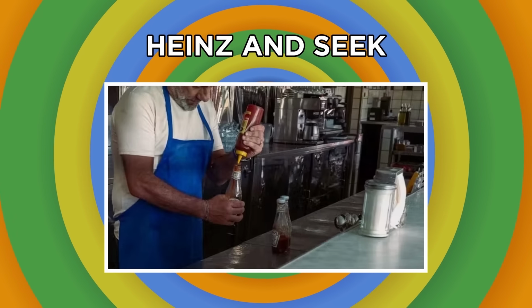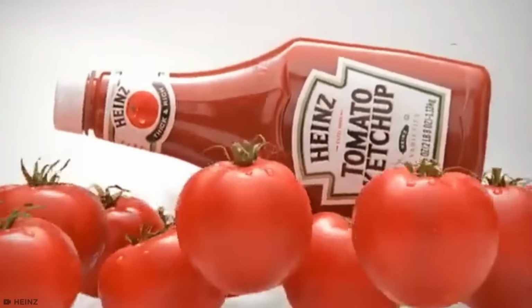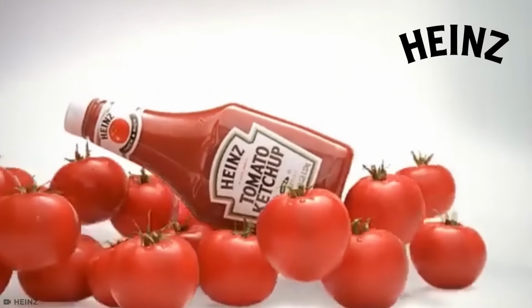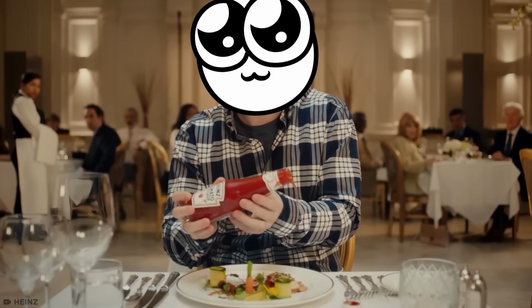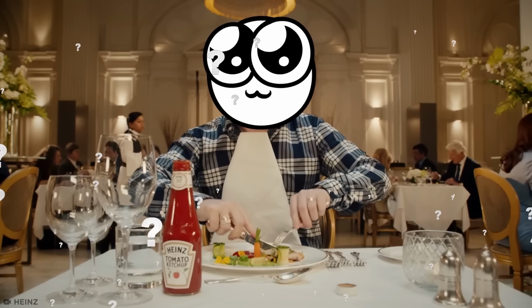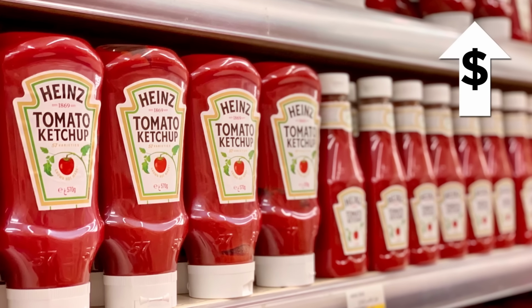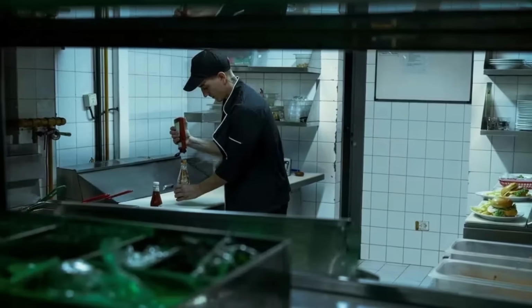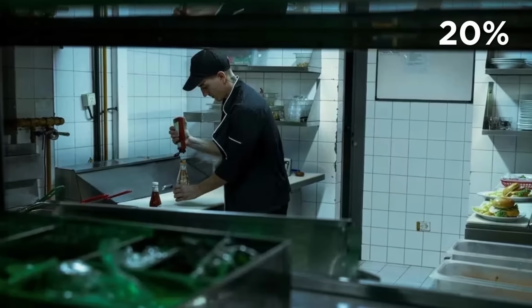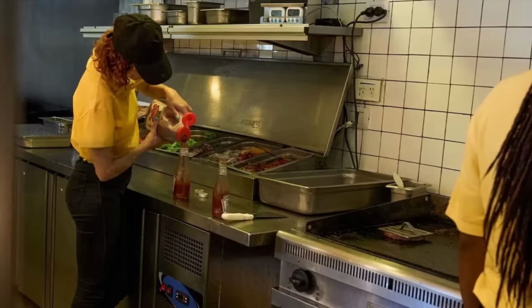Heinz and Seek. One of the most recognizable brands out there, there's no doubt that Heinz is the undisputed king of condiments. When you go to a restaurant that's serving Heinz, you know that means they care about quality. Or does it? As an established household brand, Heinz costs more than many ketchups used in the catering industry. But some restaurants have been using this fact to fool their customers. Shockingly, 20% of restaurants surveyed by Heinz admit to refilling Heinz ketchup bottles with cheaper alternatives to save money.